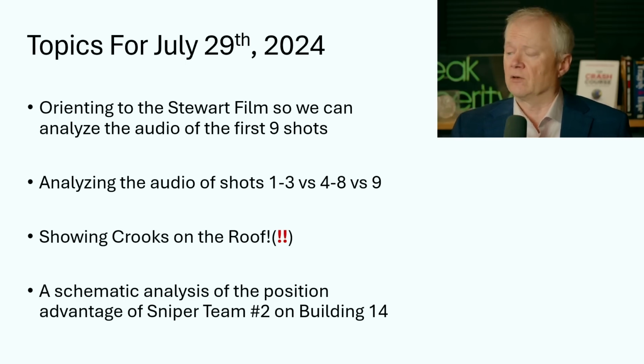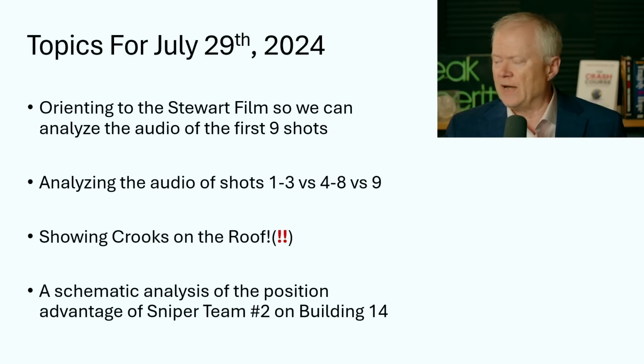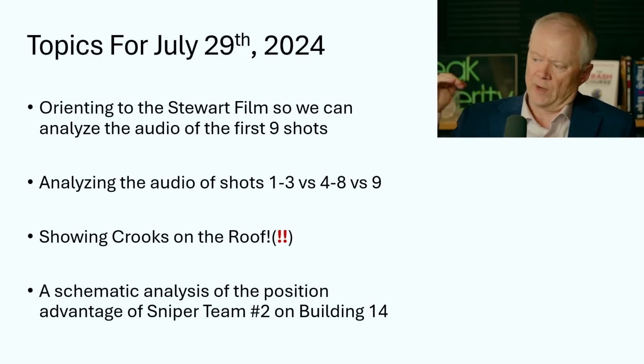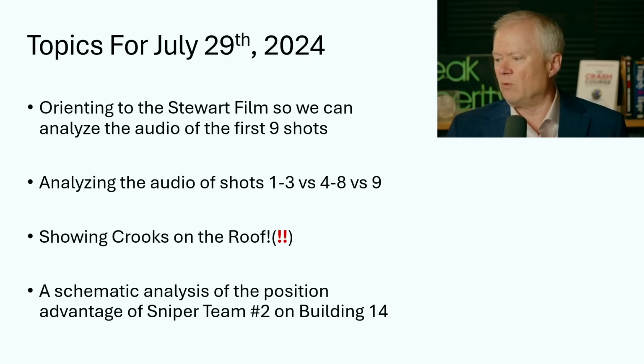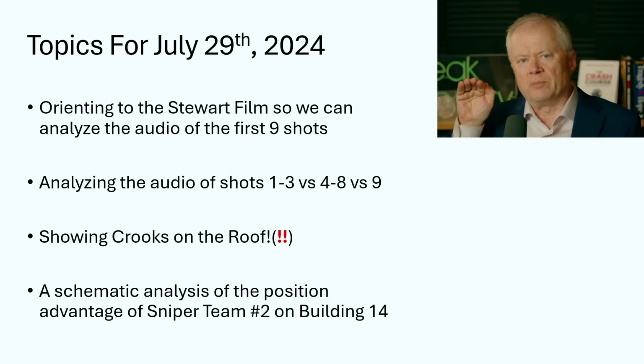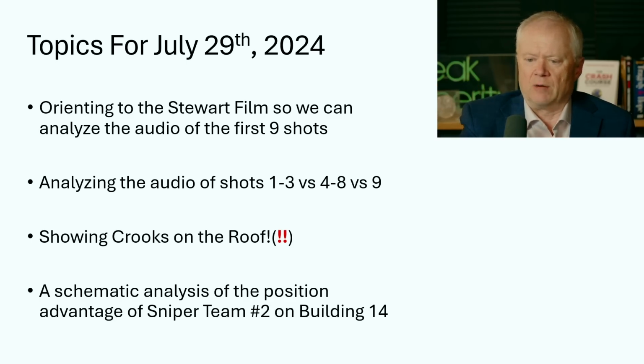I've been up all weekend analyzing the audio of shots 1 through 3 versus 4 through 8 versus 9. We're going to analyze this. We'll do a full analysis. I'll tell you what I know and where we still have some uncertainties. As well, we're going to be able to show Crooks on the roof, double red exclamation points after the regular black one. And then finally, a schematic analysis drawn for us by a professional architect so that we can actually get a bead on the position advantage that Sniper Team 2 had. They're sitting on Building 14 as they overlooked what's called Building 6 in the AGR complex.